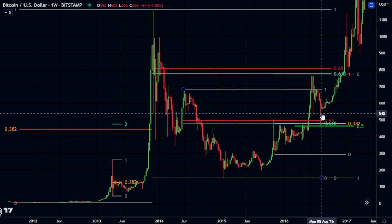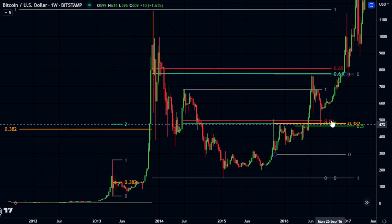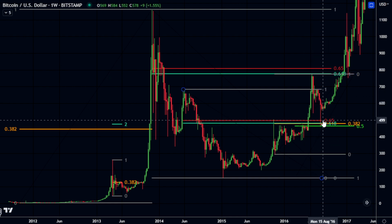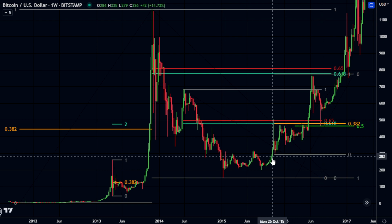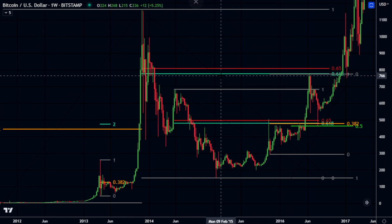And by looking at it here, we could have said that this pullback may come back to this area. And in this case, it did pretty much come back to those levels. And this was also the top of this run here. So there was confluence of retesting this level for support. So a lot of fib levels there. Hope that isn't too confusing.